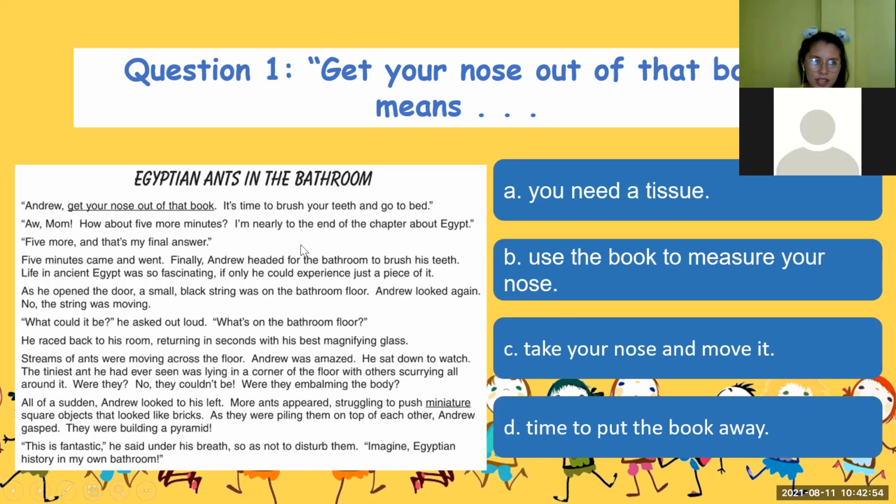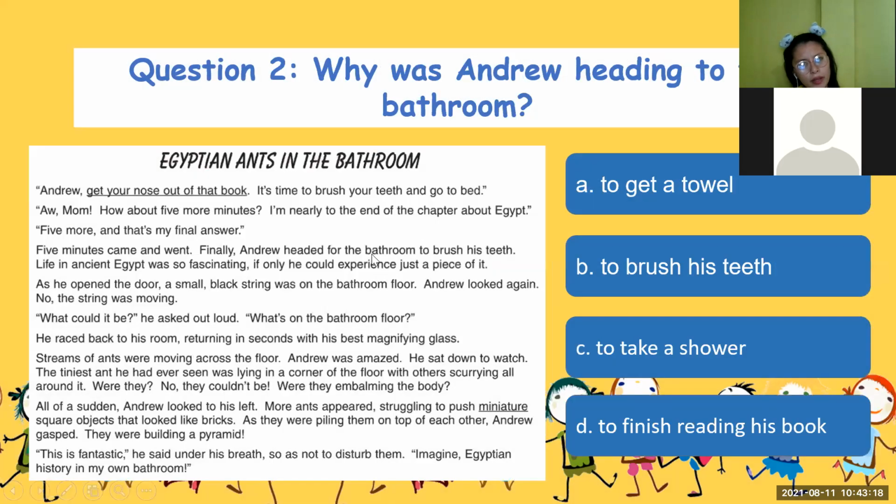Okay, but the correct one is D, time to put the book away, because Andrew is always reading the book. And the mom said you need to clean yourself first before you're gonna continue that one. So he needs to put the book away so that he can clean himself.